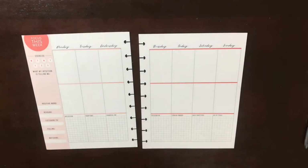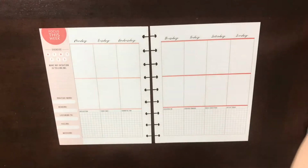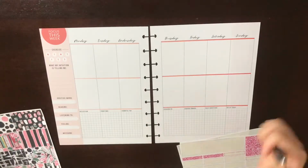If you are just wondering, because before I really did plunge into Happy Planner products or Mambi products, I really didn't know the sizes and I really didn't know the big difference. And it's big enough that the two pages can fit all of the 7 days with equal spacing. And I really love that part.